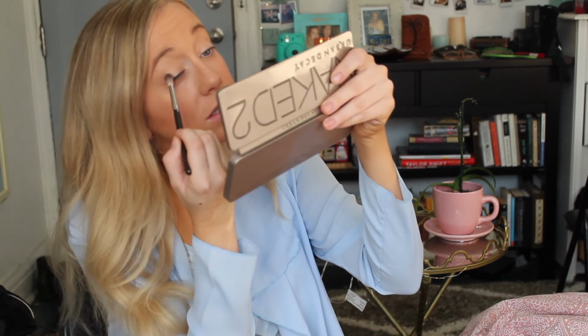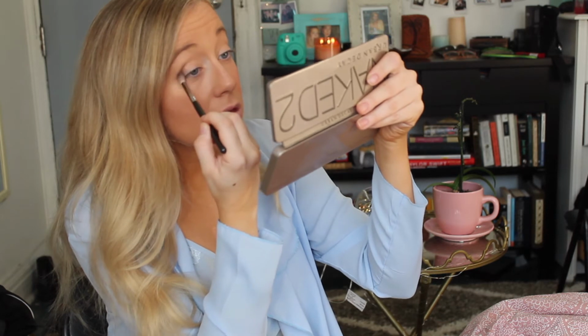Just take a blendable eyeshadow brush here. And then my go-to is the Naked 2 palette, Urban Decay, and Tease. I don't know how to show it to you guys. This is weird. This is awkward. It's like a really light basic brown, and I just throw it through my crease, because I feel like it just makes your eyes look a little bit better, you know? Just a little bit more like, ooh.